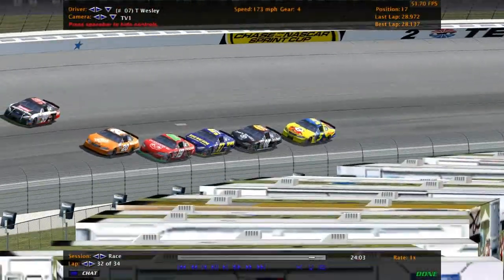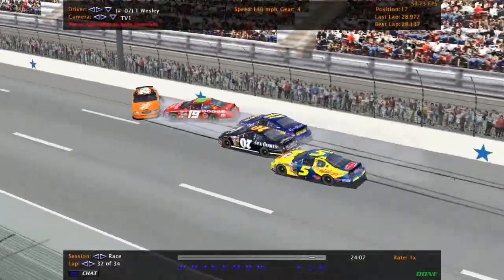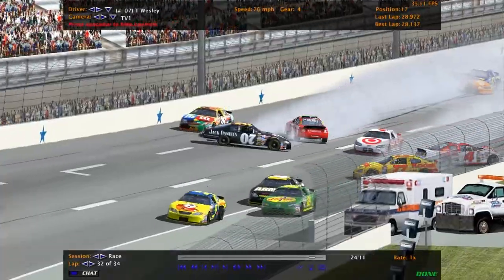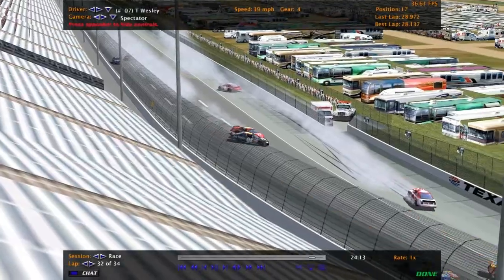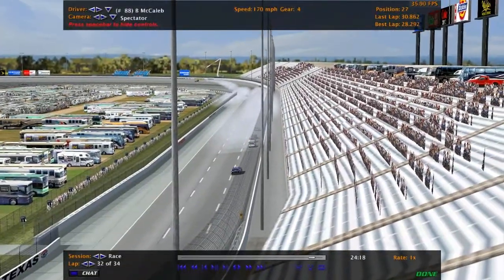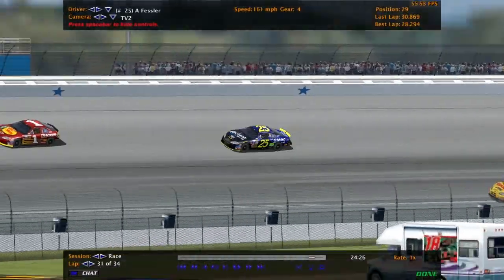Let's see, the 20's going to get turned by the 19, and that's just going to bottle up the field. And the 97's there, the 07, the 5, the Colin Brown. There comes Alex Bates piling in. The outside pole sitter got involved again, Ian Dowdy. And Dowdy's also there. And here comes the back part of the pack.